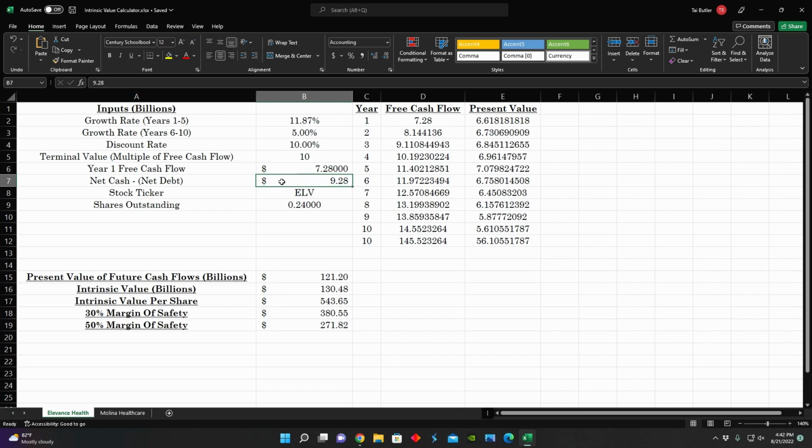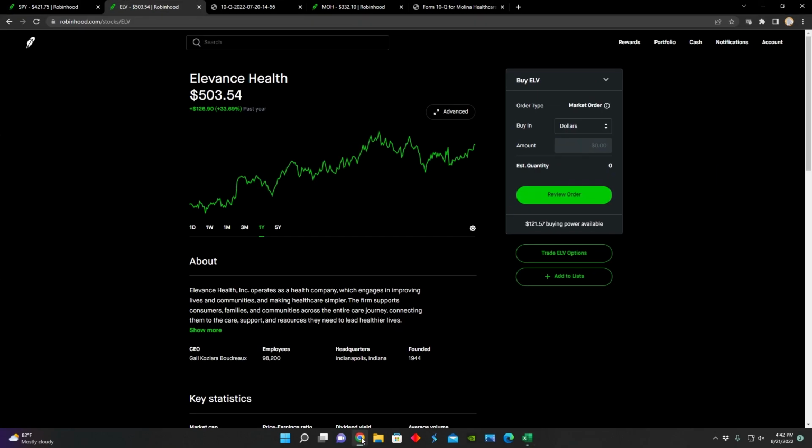And then if I net their cash against their debt on their balance sheet, it comes out to be close to about $9 billion. And right now they have about 240 million shares outstanding. So based on these metrics right here, we can see the intrinsic value per share for Elevance Health is estimated to be about $543 per share.